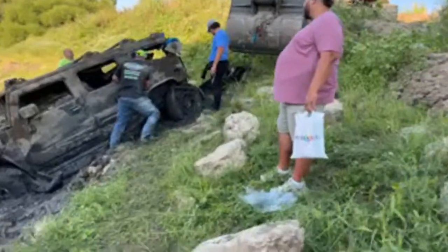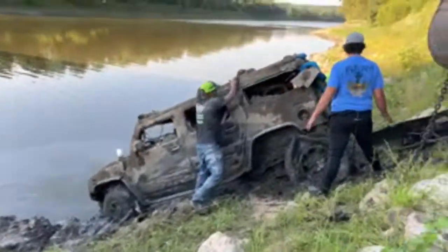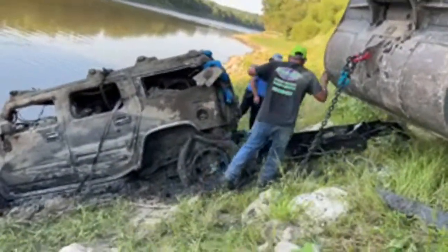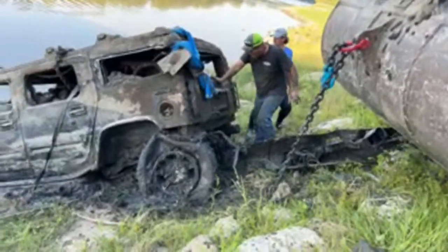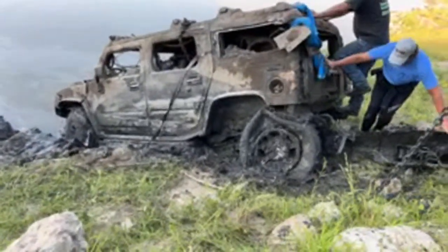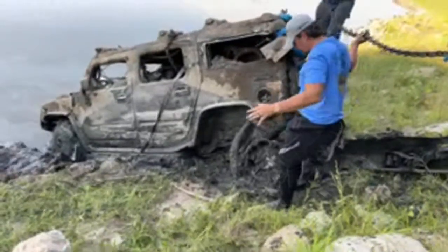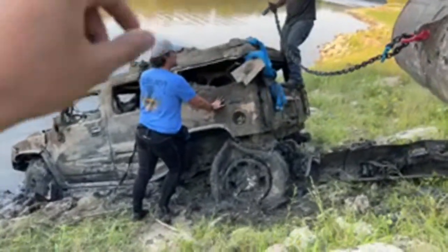Give you a view of the back over here. You can see all the damage we've done. So you can see what they're doing right now. They're coming up from here over the Hummer, and they're going to yank it out from there.